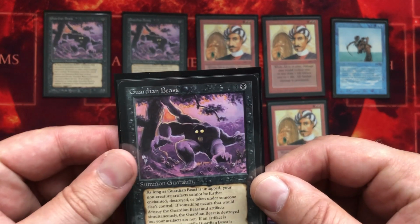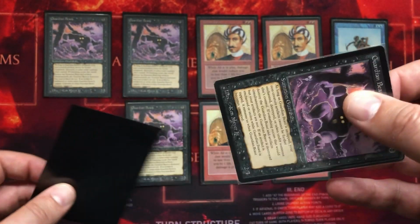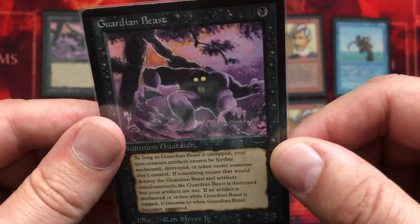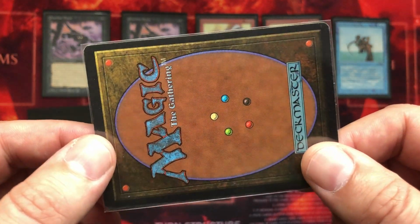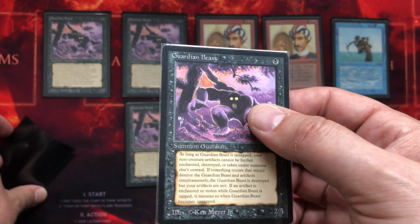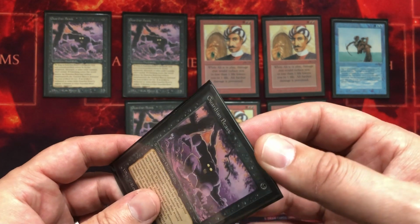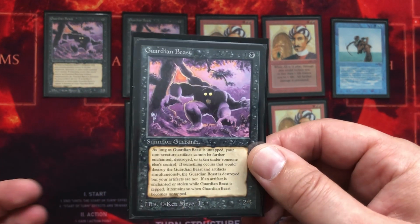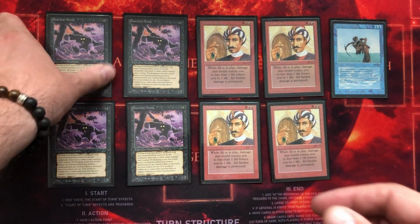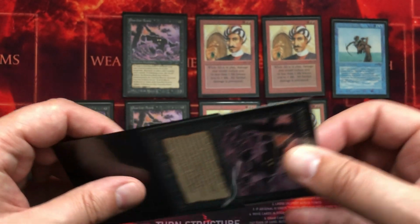I mean, Guardian Beast, I got these for a while now. I really like Guardian Beast, and I think it's awesome. It's probably my favorite Arabian Nights creature, even more than the Jusum Jin. I love it, and I had a playset for quite a while now, so I'm pretty happy with it. But I know a good condition Guardian Beast can be around $1,000 or even more nowadays. So that's crazy to think of. Even when they were like $200, I thought it was expensive. But yeah, that's how it goes.